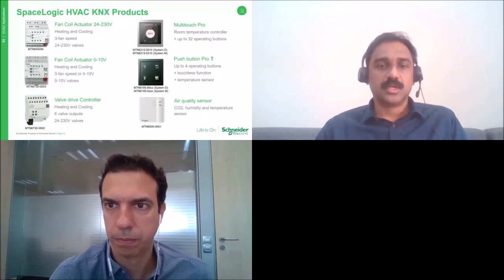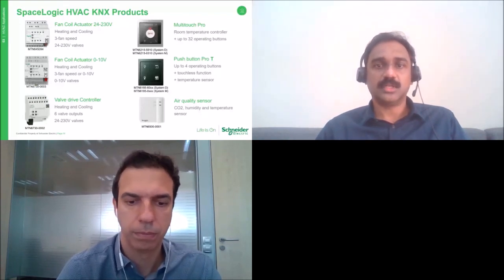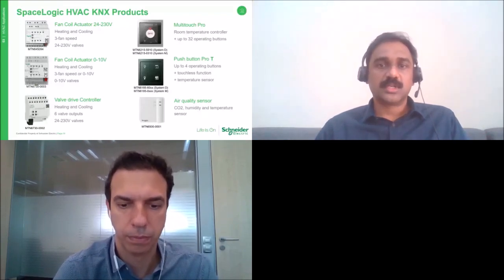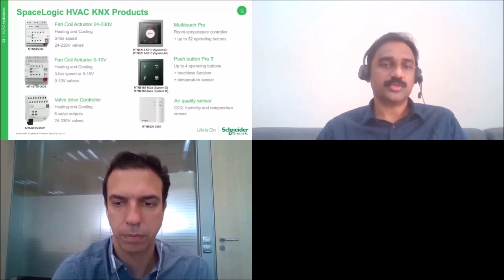The valve drive controller, which is the third device, can control 24 volt and 230 volt valve drives. The difference is that it does not have fan stage control. It will control only the heating or cooling valves without having a remote thermistor input. You can connect 24 volt or 230 volt valve drives to it, and it has 6 valve drive outputs. Each output can be connected to up to 4 230 volt valve drives, enabling the device to control a large area with a fewer number of outputs.